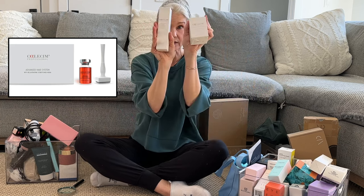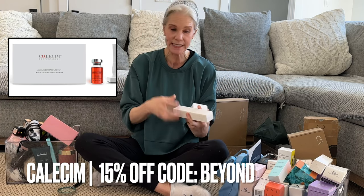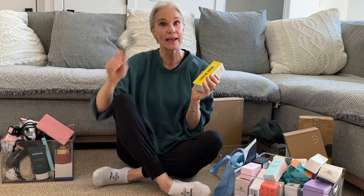I have a ton of Kalcium products. That's the hair system that I'm currently using, the 6-week hair system, but they also sent me a lot of their skincare. So I'm gonna be reviewing that. Now this is a gentle resurfacing liquid.